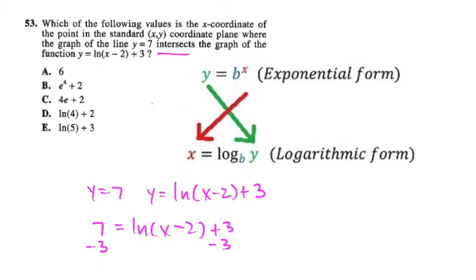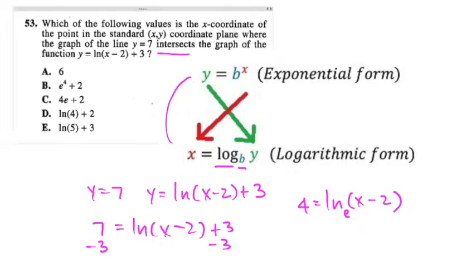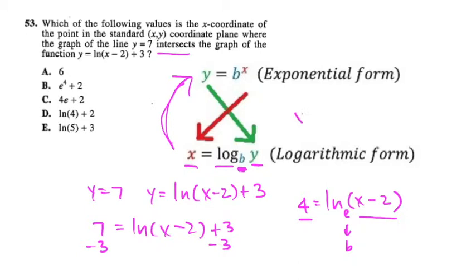Bring the 3 to the other side, and I get 4 equals the natural log of x minus 2. What we want to remember is that there is a base of e right here. Another thing that we want to remember is that natural log is the same thing as log, except the base is e and not b. And we want to look at the logarithmic form and how to change it to exponential form, which is written here. What you'll notice is that what we have written is in logarithmic form. Our e corresponds to the b here, and the x minus 2 corresponds to the y. The 4 corresponds to the x. So how can we change that to exponential form? The x minus 2 will go on the left-hand side. The e will become the base, and the 4 will become its exponent.